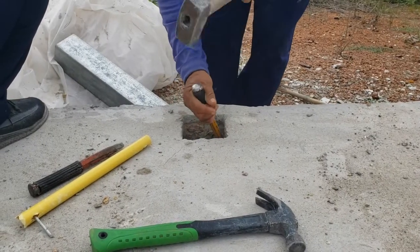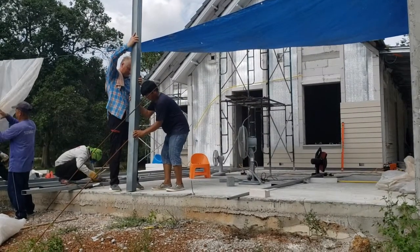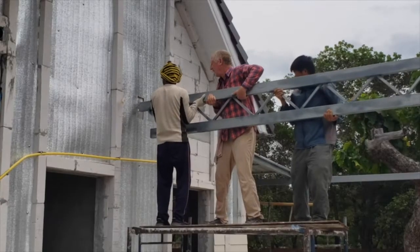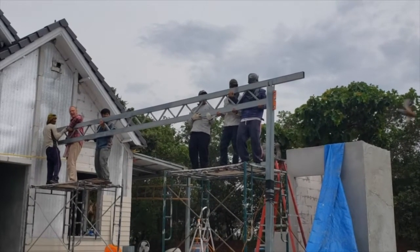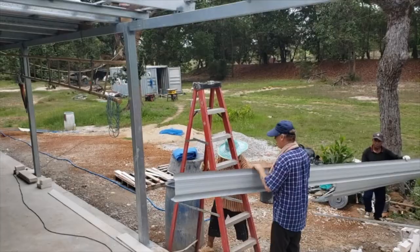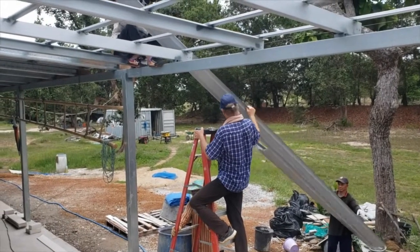While the ceiling crew works inside, we build the carport. Because the carport's roof angle is quite shallow, we use metal roof sheets rather than tiles to prevent possible leaking.